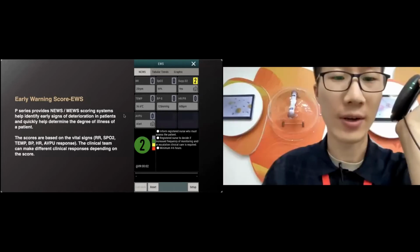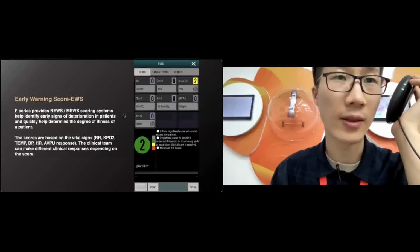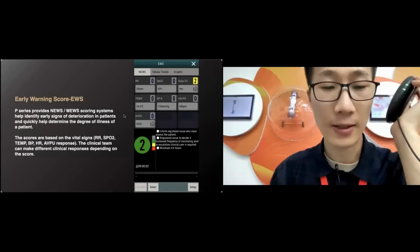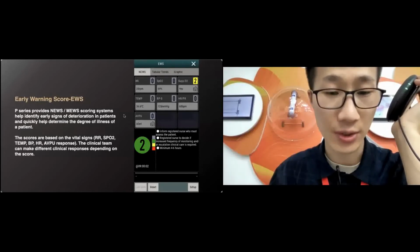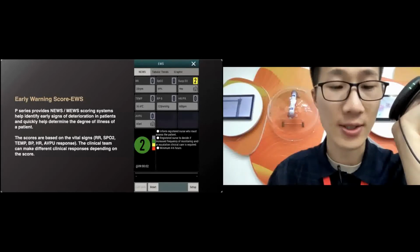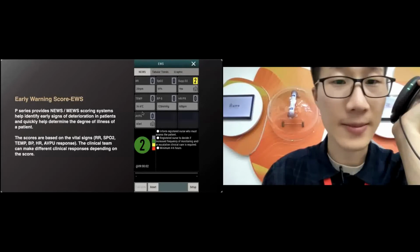Yeah, this is one of the scenarios where I can use it. Of course, currently the articles being published have suggested that EWS is a very essential and helpful tool for detecting patients' condition. I think that's about EWS.